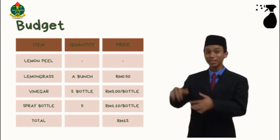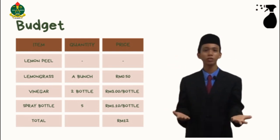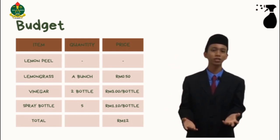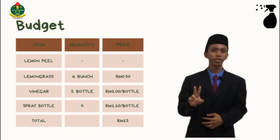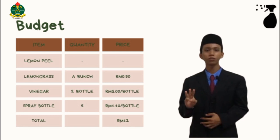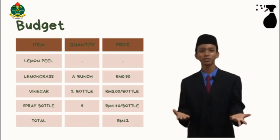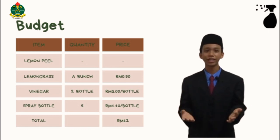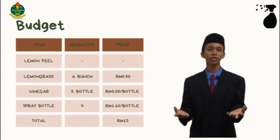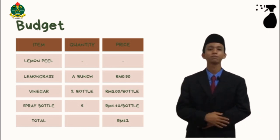Based on our project, this is our budget. We have used wasted lemon peels and a stalk of lemongrass which cost 50 cents. Two bottles of vinegar each cost 3 ringgit, and spray bottles each cost 1 ringgit and 10 cents. Overall, the making of the product cost 12 ringgit in total.